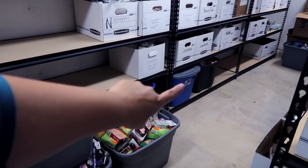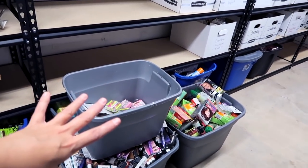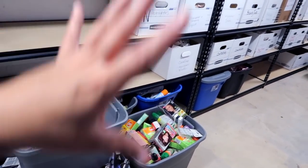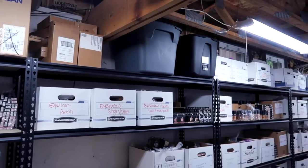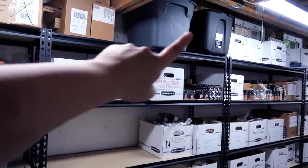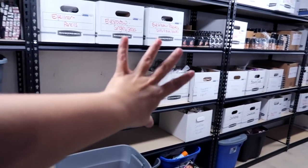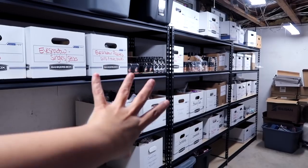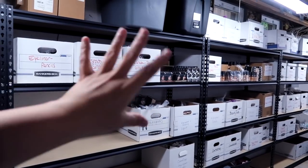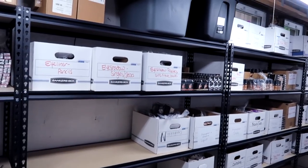The items that are still in these Sterilite bins here, these are all unlisted, and we just know that they are unlisted because that's kind of the process that we've been taking. To kind of prevent confusion, we have essentially said that anything that is unlisted is going to remain in these bins, and then everything that is listed is going to go in these banker boxes, so that if we do have some spill this way or some spill that way, there's no question what's listed or unlisted.